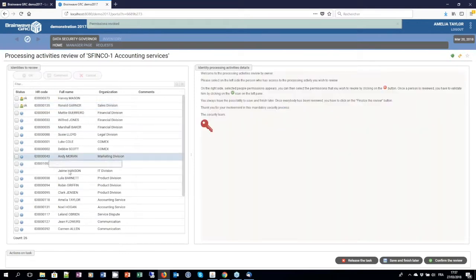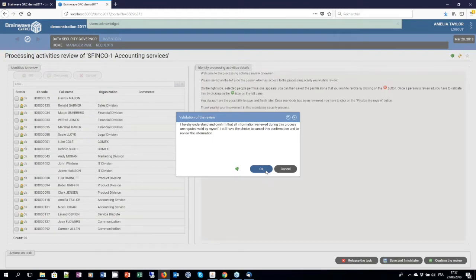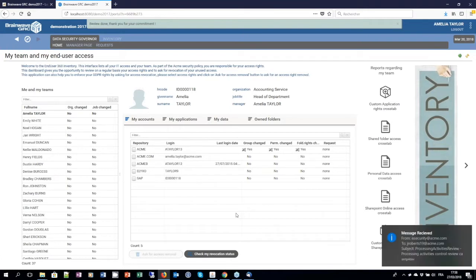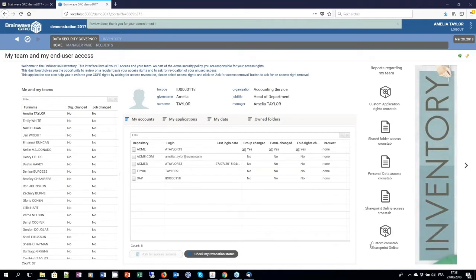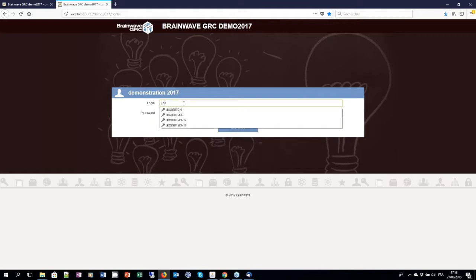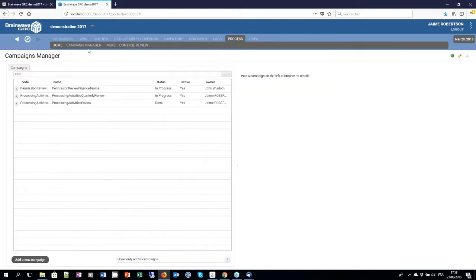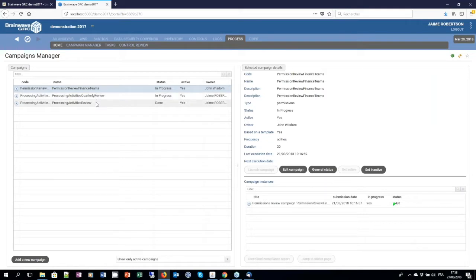So when I have finished, I will validate it like this. I just confirm the review, and the campaign manager will also receive an email telling him that the review has been done. So here is the email, and the campaign manager will also be able to check the compliance reports that are automatically generated at the end of the review, and that will tell him what changes have to be made regarding the access to the processing activities.